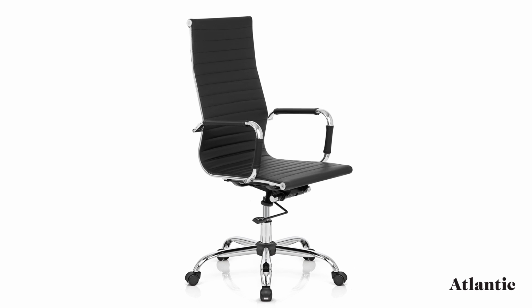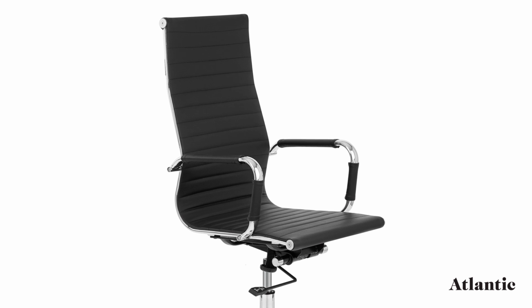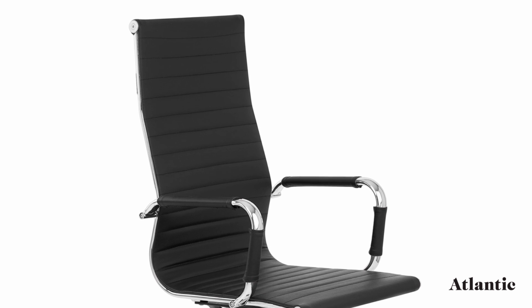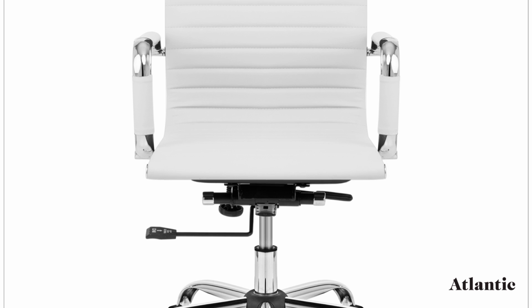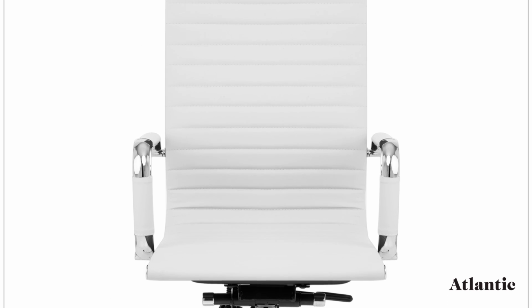Introducing the Metro Office Chair. Designed for those who like to work in style, this inspiring office chair fuses fashion with function. A reflective chrome frame rests upon a quintet of nylon castors, gliding with grace on any surface of your choosing. This underlying structure provides the chair with its striking appeal.